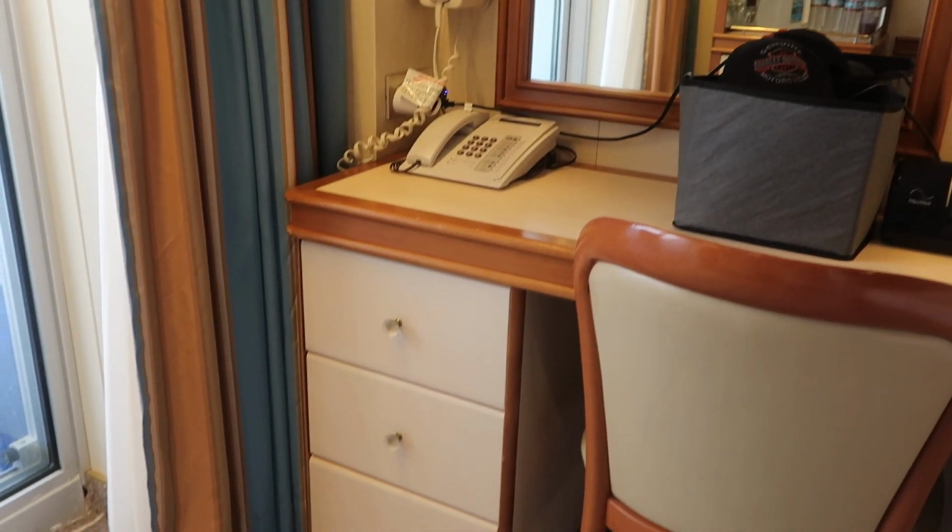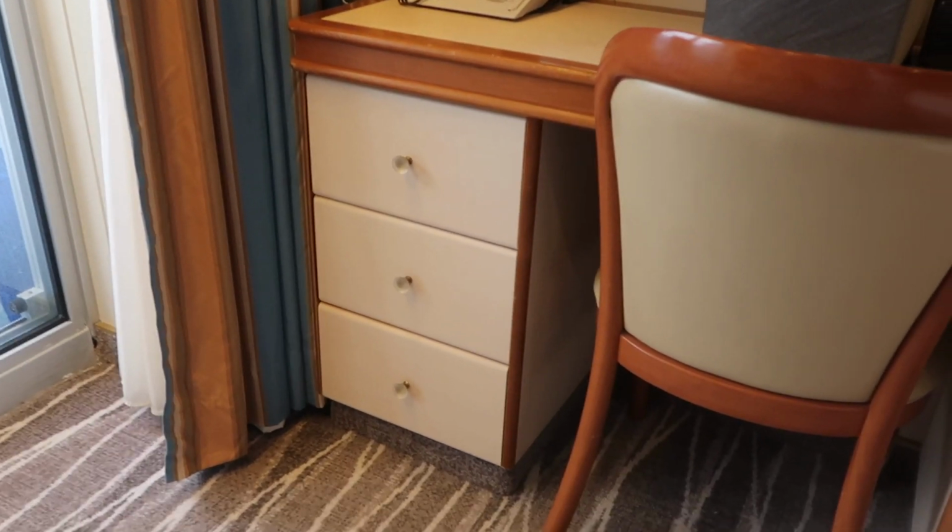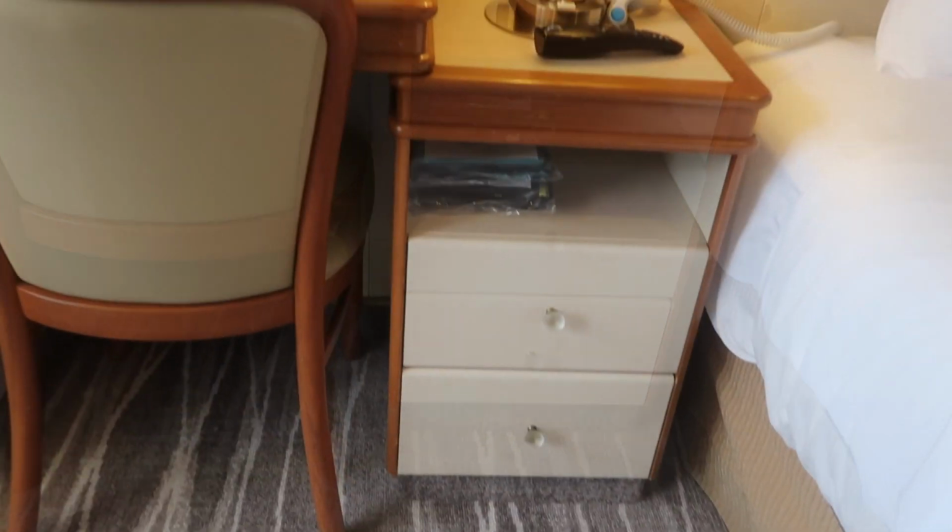At the desk, there is only the one plug, so there is still a plug situation on older ships. On newer ships, they seem to have installed more plugs.